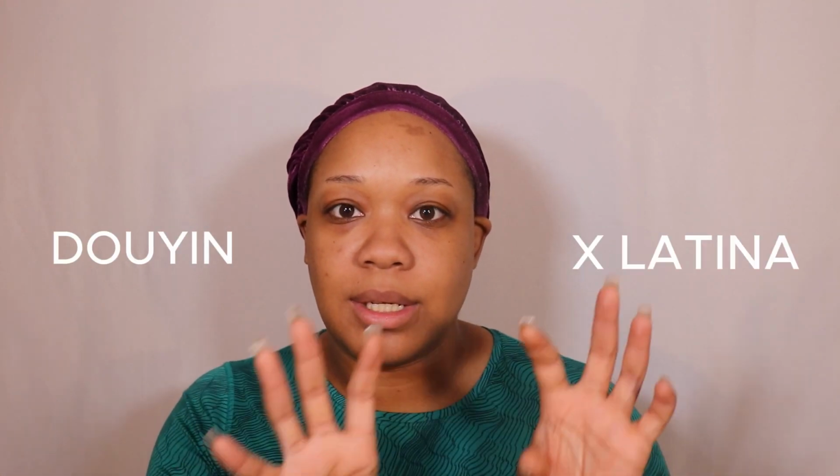A trend that cropped up at the end of last year, really heavy at the beginning of this year, is the Douyin/Latina makeup. I feel like I've done Douyin very heavily, and I've done the Latina makeup style before, but somebody wanted to merge it together. A lot of people are saying that it looks like Thai makeup, which I can also do later on, just a Thai makeup tutorial. But for now, we're going to try to blend the two styles together.